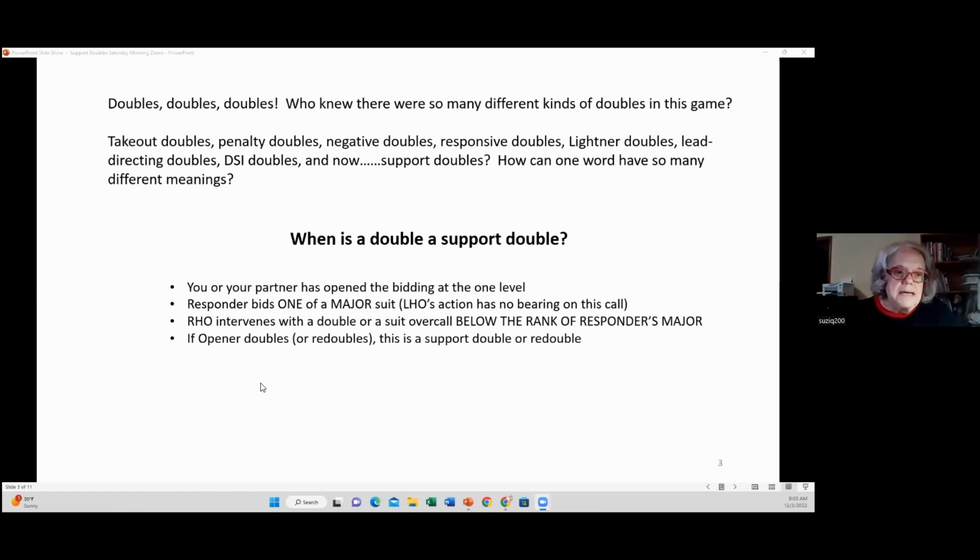He must make a call for the opener to be able to use a support double. Remember, you cannot double your partner. Your partner gets banned from the bidding if you do that. Ask me how I know that. I know it from personal experience. So, right-hand opponent intervenes with a double or a suit overcall that is below the rank of responder's major suit.